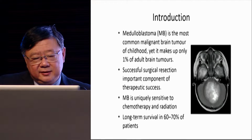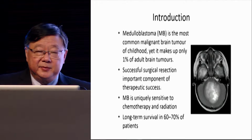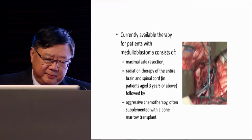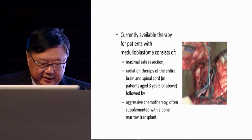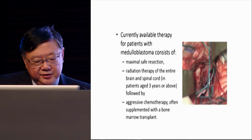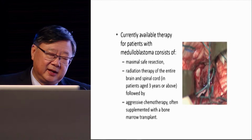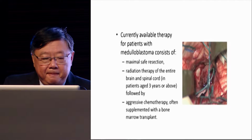So the current therapy for medulloblastoma is maximum safe resection. So you take out as much as possible. Then you give radiation therapy to the entire brain and spine in patients more than 3 years of age. Then you follow by aggressive chemotherapy, and sometimes you may actually have to supplement a bone marrow transplant.